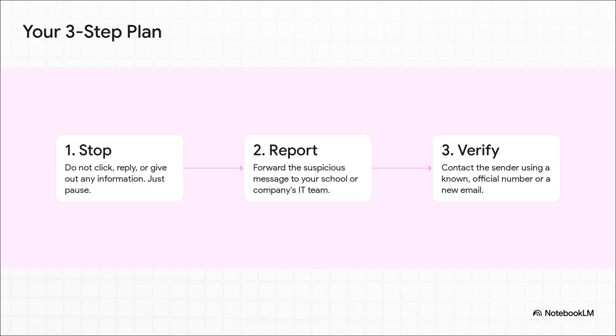So here's how that works in practice. It's a simple 3-step process, kind of like stop, drop, and roll for the internet. First, just stop. Do nothing. Don't click, don't reply, just take a second and breathe. Second, report it. Forward that email or text to your IT or security team. You're not just protecting yourself, you're helping protect everybody. And third, verify. If a little part of you thinks, what if this is real? Then go find the official phone number or website yourself, completely separately, and contact them that way to check.